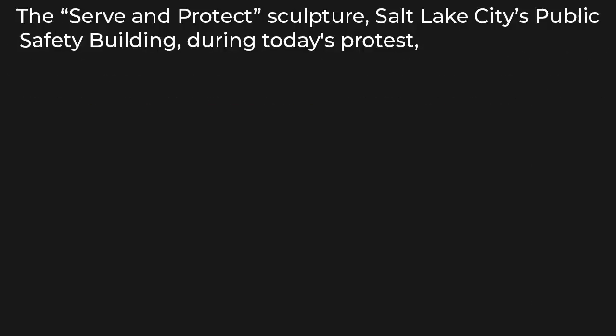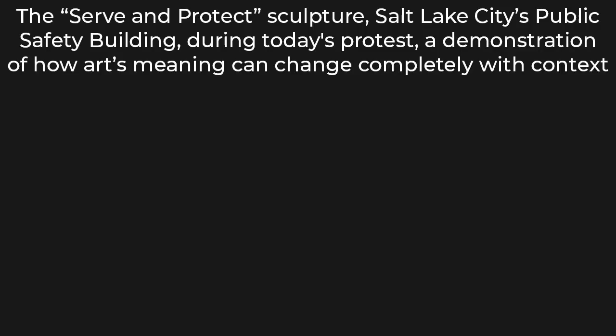The Serve and Protect sculpture, Salt Lake City's public safety building. During today's protest, a demonstration of how art's meaning can change completely with context.